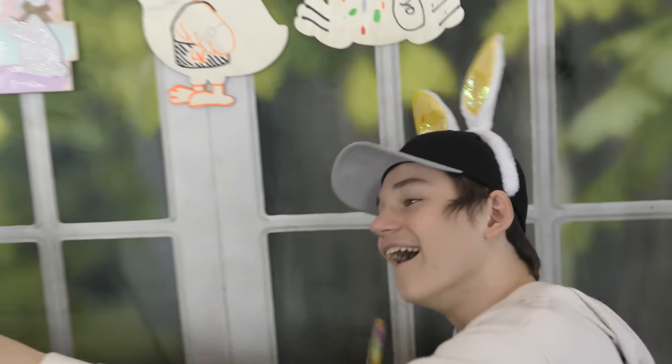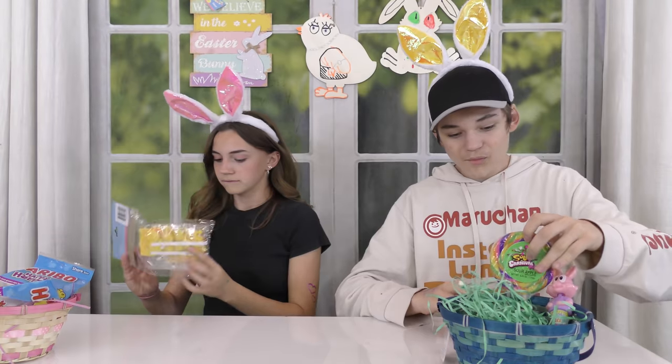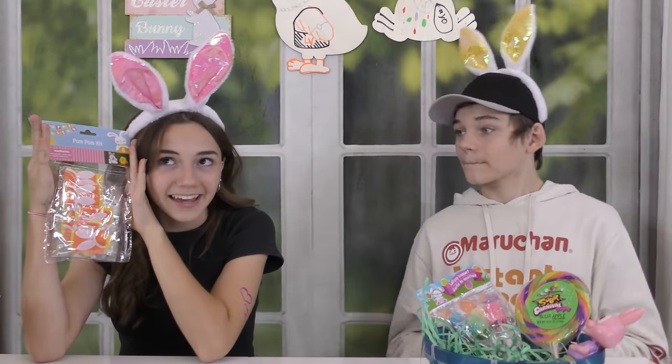Ah, lollipop. It reminds me of my old intro. You know the one where I'm holding the massive lollipop? Boom, whoa, these are lollipops. Bunnies. Yeah, bunnies. Okay, well, I don't know if you noticed, but bunnies are usually the symbol for Easter, so. I have a pom-pom chick kit.